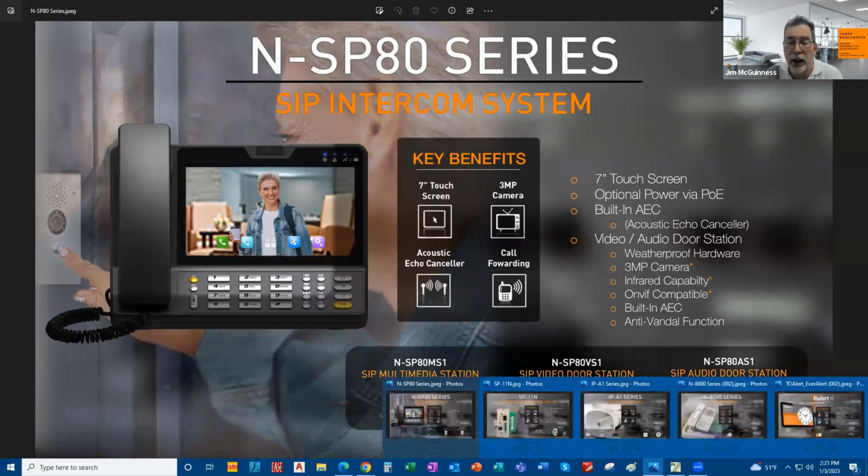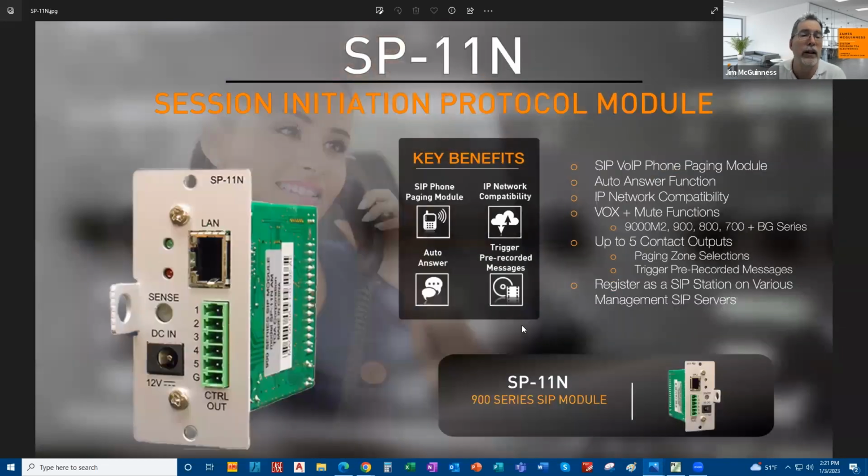So then if we also look at one other option I want to bring into our SIP line, we have a module called the SP11N. This is a SIP device that can be placed into many of our existing audio systems that accept 900 series modules. Some of our competitors also have 900 series bays, which this typically can also be compatible with. Of course, you need to check the spec for those particular items. But for anything TOA, anything with a 900 series module slot, this can go in there.